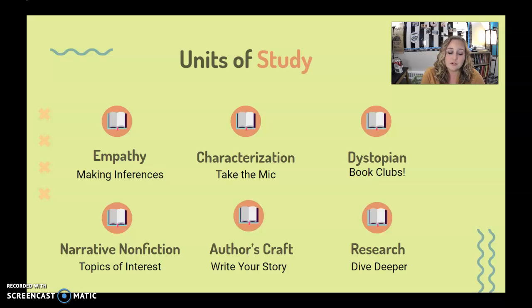And then also we focus a lot on group discussion skills. Now that will definitely be interesting this year, what with hybrid learning, but I'm up to the challenge and we will make it work. We also have a narrative nonfiction unit. Narrative nonfiction just means true stories, things like memoirs or biographies.